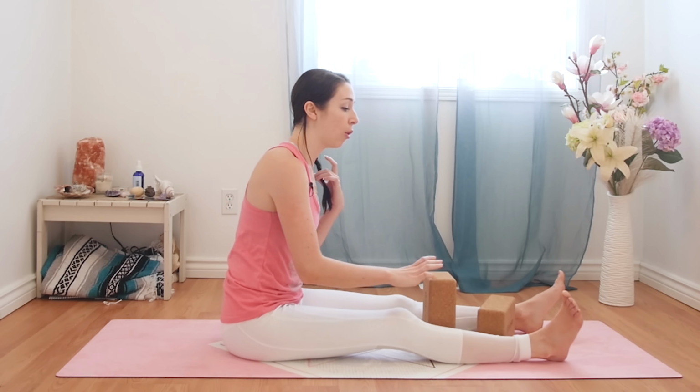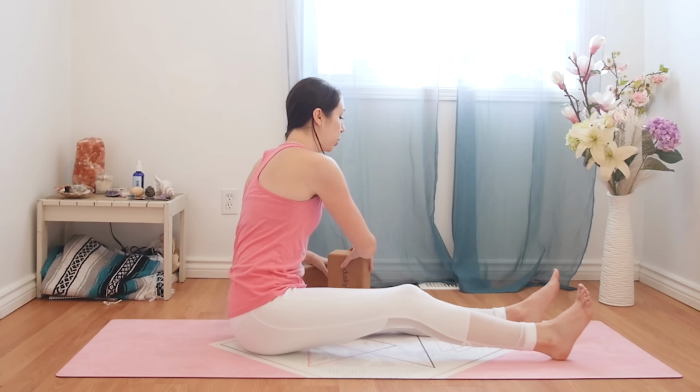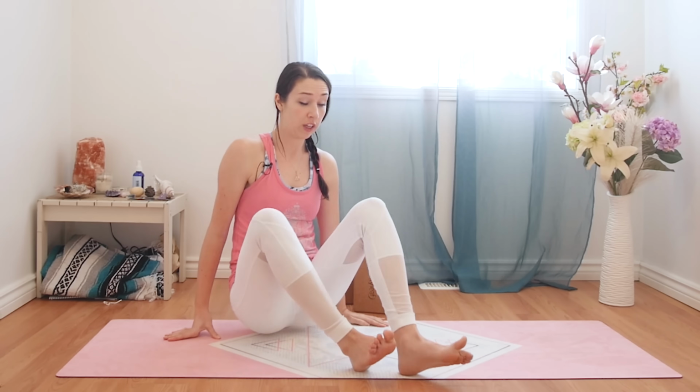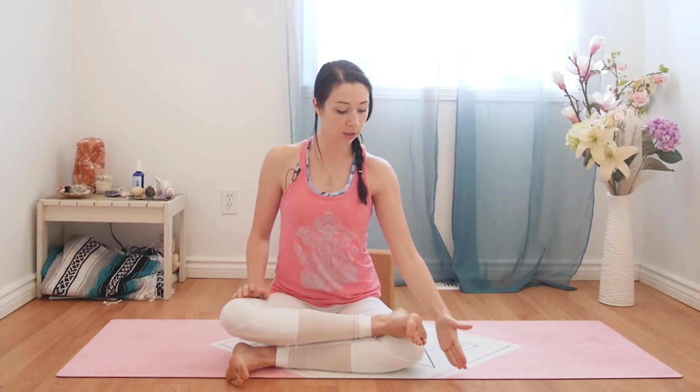Now let's get into the hips a little bit more with a twist. So I'll give you some options here depending on the flexibility that's available to you today. So option one is to do square pose with a twist. So square pose, you would try to stack one shin on top of the other. So flexing both feet, my right ankle is over the left knee, my right knee is over the left ankle.